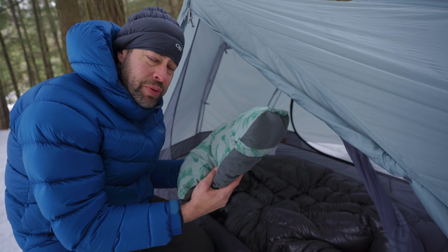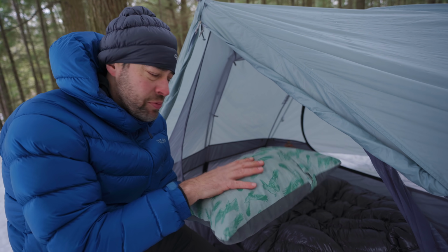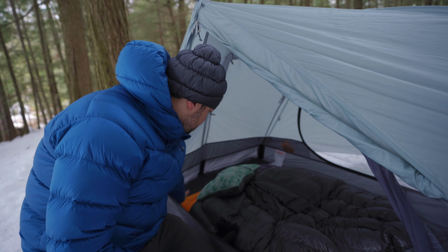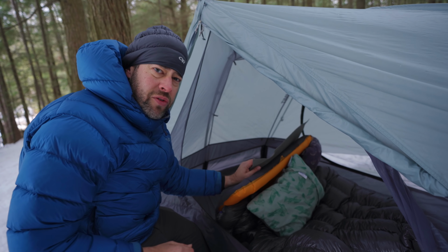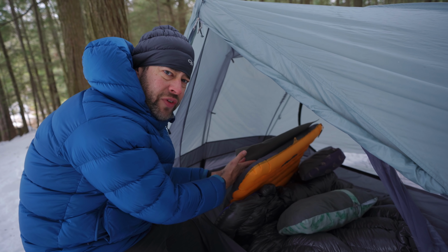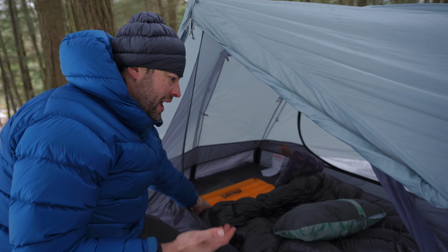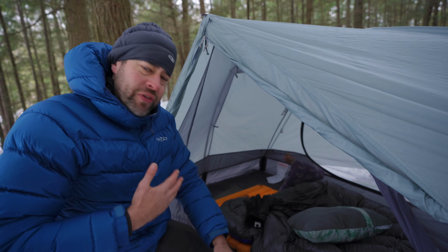Having an insulated pillow is also really helpful. Something that's not an air pillow, something that's going to keep your head nice and warm underneath you, not going to suck the heat out of you. And then also, one other thing that you could do is keep some sort of a layer underneath your pad. Not only add a little bit of R value, a little bit of warmth, but also stop that pad from sliding around at night. So that way, when you put your arm off the pad, it's not going to feel like you're in the snow.